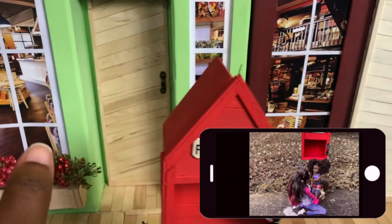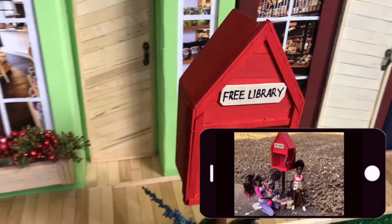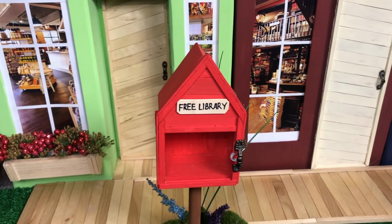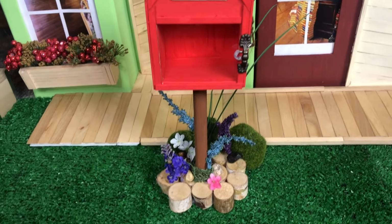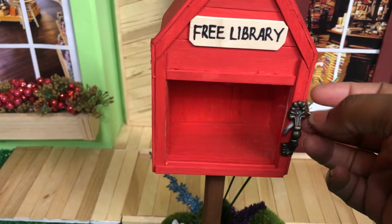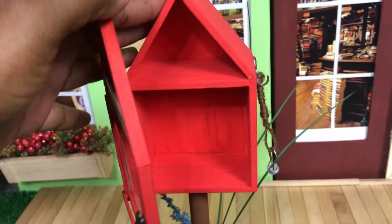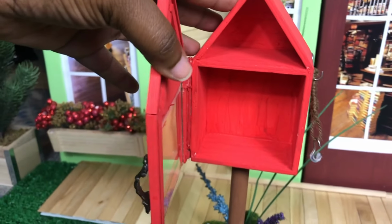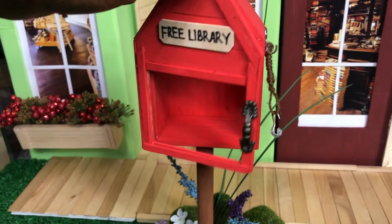So I had this old bookshelf, like a mini shelf that I found at Michael's forever ago, shaped like a dollhouse, and I just framed it out, created a door, and voila, I have a free little library. It's not complete. It's falling apart. I have to glue it back together, but it is my goal to create another shelf to go in there so the books can stack up.